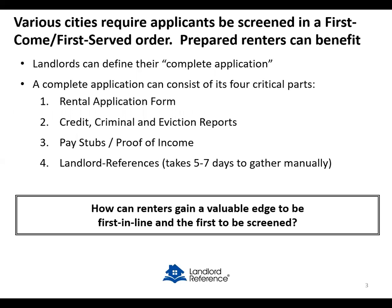First of all, various cities today require that applicants be screened on a first come, first served order. What that means is that if a renter is prepared, they can actually benefit from this process and be able to improve their chances of getting the rental home that they want. Landlords can define what is their complete application, and whoever gives them all of those requirements is then first in line and first to be screened.